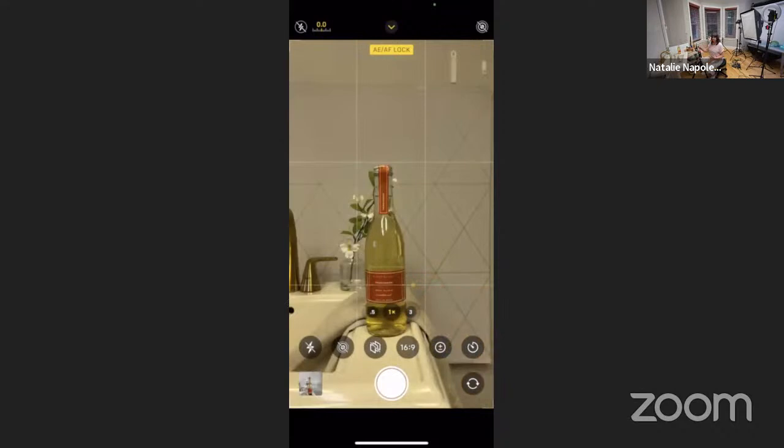Now you can see the overhead lights have flattened the light out a little bit. We don't see those shadows on the backdrop that we saw when we were only working with natural light. Let's put our finger on the label, focus on the label, and then increase exposure just slightly here and take the picture.